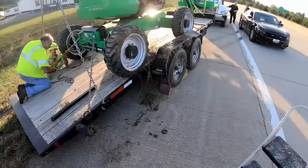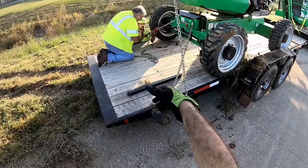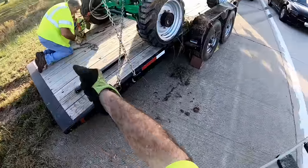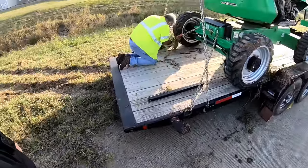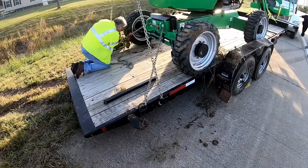Is the trailer towable, or is it? We're gonna load it on the rollback. I didn't know what you meant. We're gonna secure this, then we're gonna pick the rear of the trailer up, swing it over on the road so we can line it up with the rollback, and we'll load the whole thing up on the rollback. That's our plan anyway.